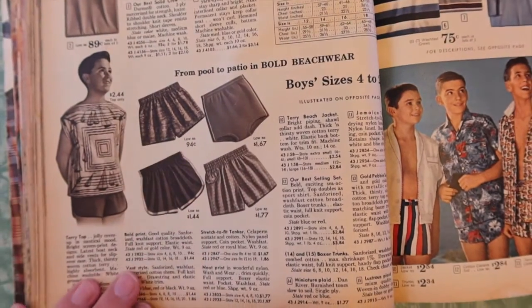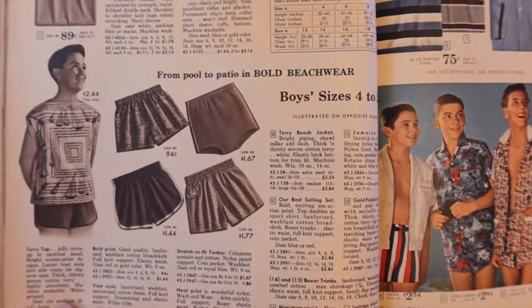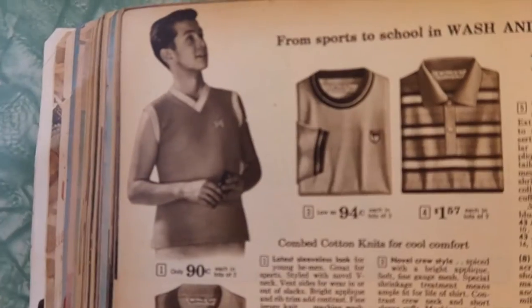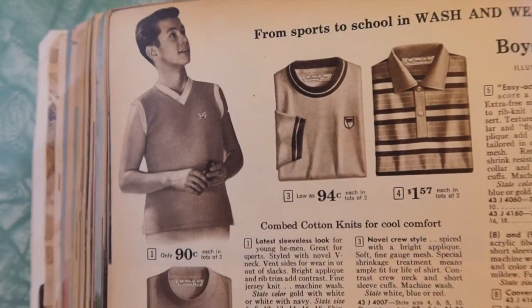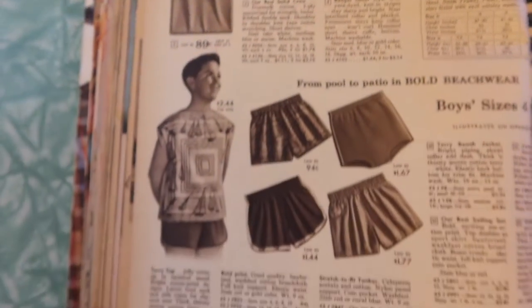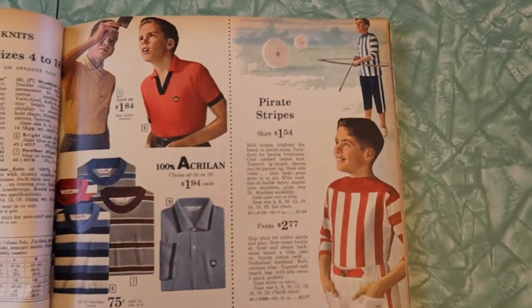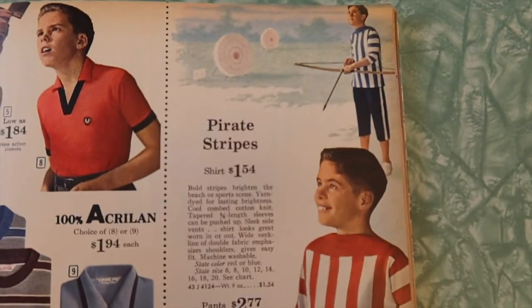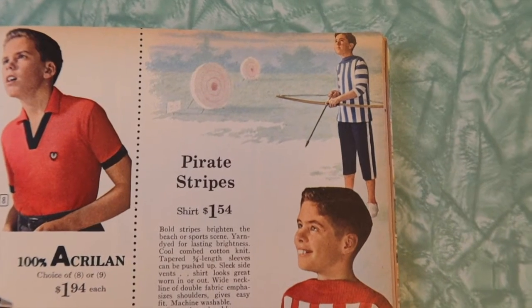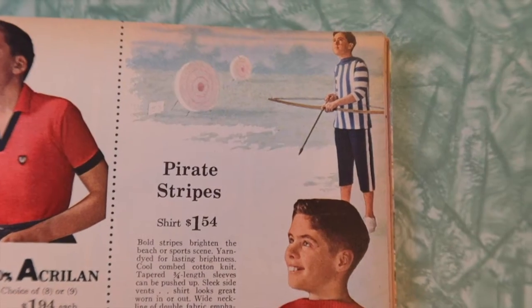From pool to patio in bold beachwear. From sports to school in wash and wear knits. From sports to school. Get all sweaty playing sports and then go sit in a classroom. Sounds really like a great idea. Pirate stripes. Sure does look like pirate stripes to me. Look at that. And he's an archer. He's doing archery. See the targets and everything?